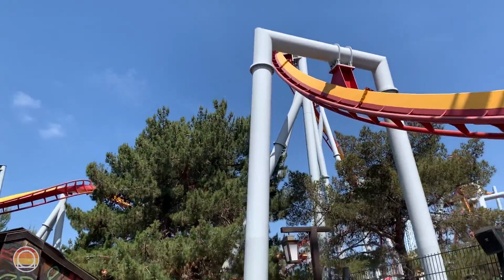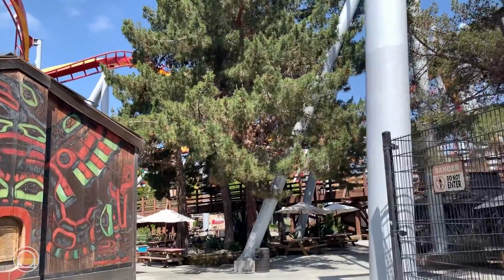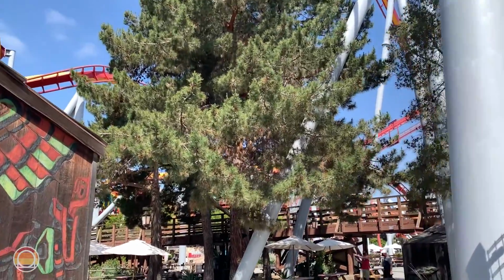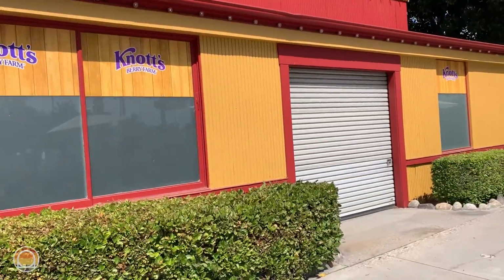Never thought I'd be so happy to see Silver Bullet running around its course. It's been literally over 400 days since we've seen something like that. Also, new change, no temperature checks anymore before you enter into the park.